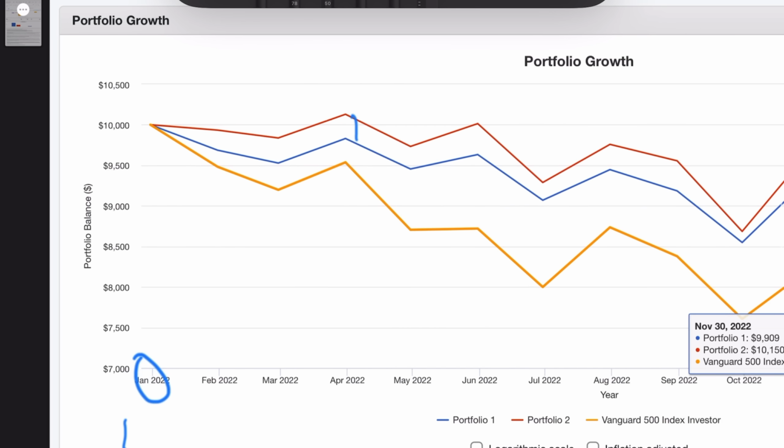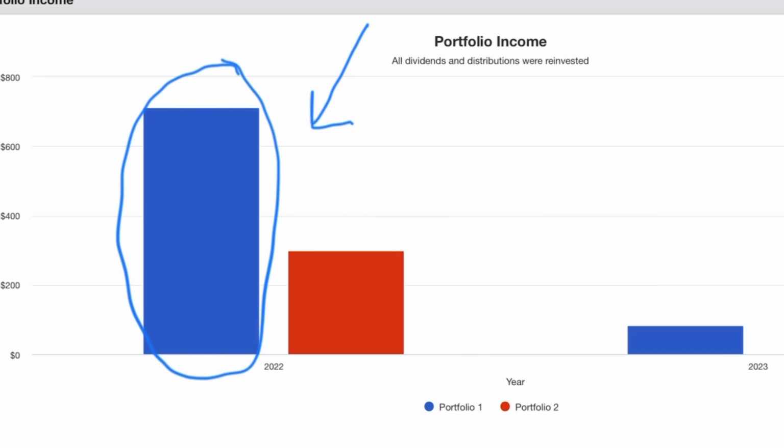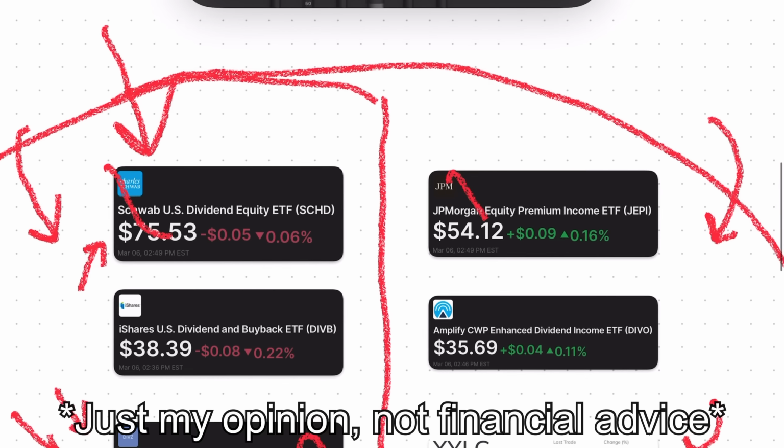Since the beginning of the bear market, where the data begins, this combo has a CAGR of negative 2.39%. At the same time, the S&P lost 13%, and SCHD and JEPI lost almost 4%. But when it comes to the percentage of that return paid to you in the form of dividends, SCHD and JEPI still have the clear advantage, beating it in terms of income generation. But anyway you slice it, DIVZ and KNG are a fantastic combination that could easily compete with SCHD and JEPI.